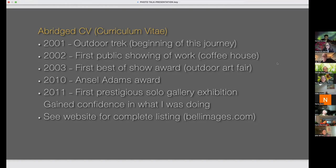Then the next year, I had a first public showing of my work in a coffee shop here in my hometown. The next year, I won a Best of Show award at an outdoor art fair. I remember a woman coming in to my booth and looking at the award and then looking at me, and she said, "This isn't good for you. You know, you'll get a big head, and it's just not a good thing." It's like, well, gee, thank you very much for your comment, but whatever.